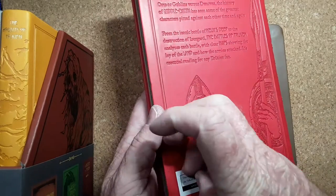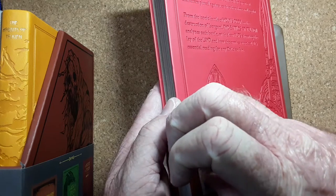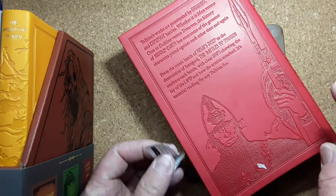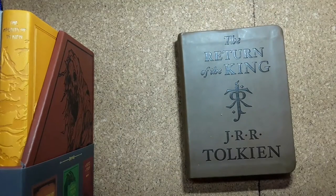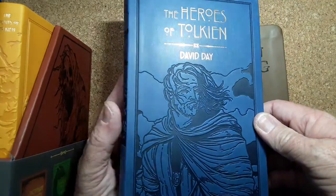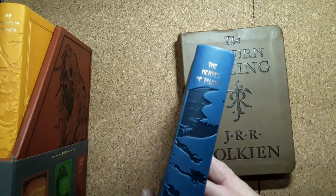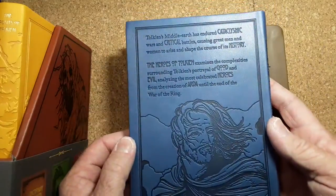What's this? Is that a sticker? That's a sticker. That'll come off of there. Easy peasy. I'll have to get at the rest of that. Well, I'll get to that in a minute. And then, Heroes of Tolkien. Is there a sticker on the backside of every one of them?